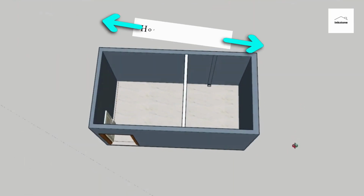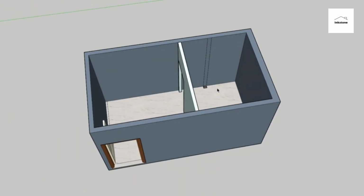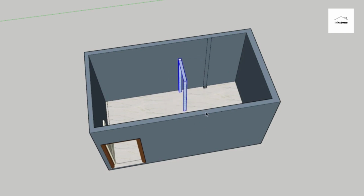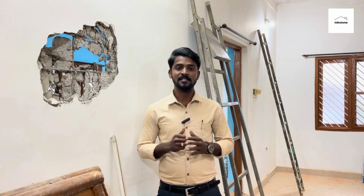Horizontal extension is expanding the house horizontally by making structural changes. The structural changes we made in this house are demolishing the walls between two rooms to make it bigger and stabilizing structural load with ISM beam. Here we are extending the master bedroom and kids bedroom. Let's understand how.